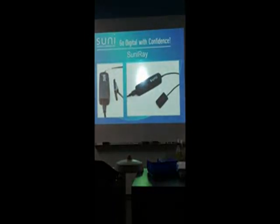Okay, now we're moving on to Suni Ray, CCD. You'll notice we still have, CMOS, I'm sorry. You'll notice we still have a capture box. It's just smaller. It's basically the size of a ladyfinger cookie. It connects. I'm going to talk food. It connects via USB into the computer.